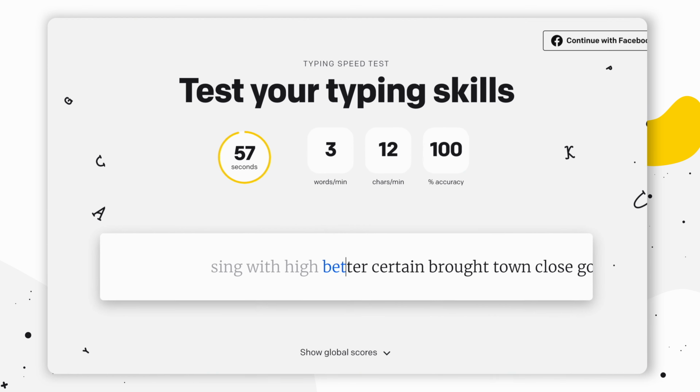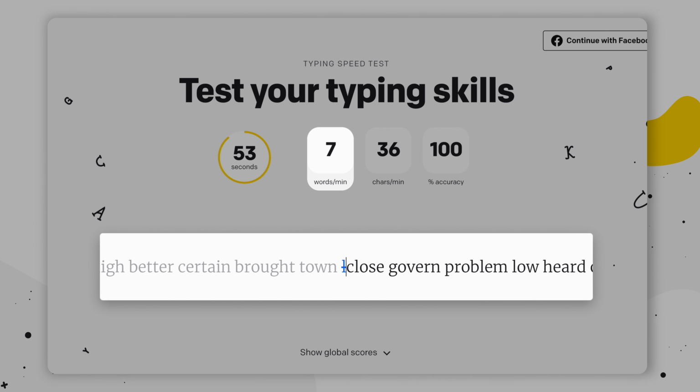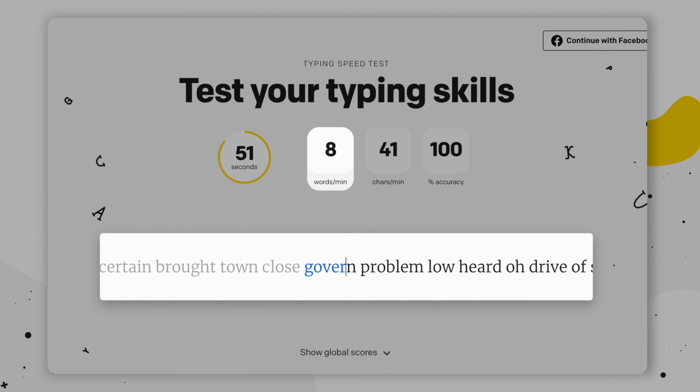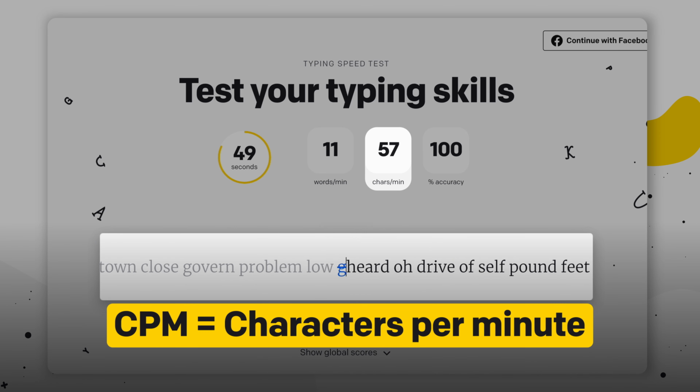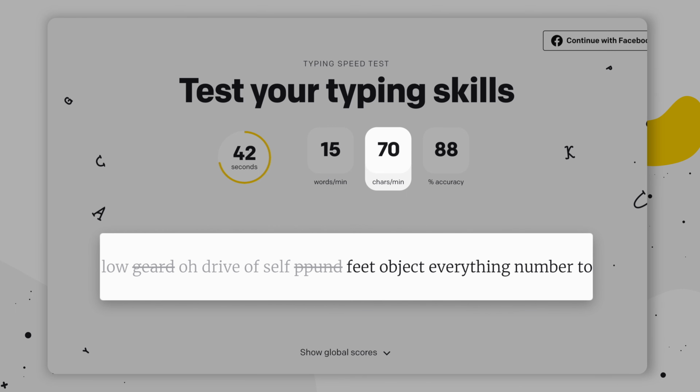Let's go through them. Words per minute is the number of correctly typed words. This is actually the most basic metric there is when it comes to typing speed. Characters per minute is how many characters you are able to type in per minute. We're also taking a look at CPM because the length of words can affect your WPM. Let's actually pause and take a look because this is getting way too messy.